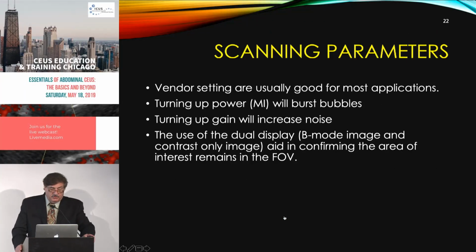So scanning parameters, there are several options of things you can change. We recommend that you just use the defaults. They're perfect. The only thing you really need to change is the gain setting.